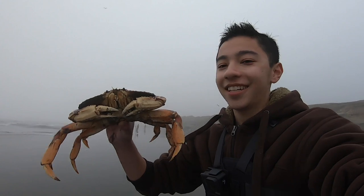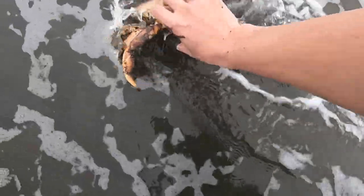All right. Time to release this big jumbo Dungeness crab. I believe it is a female too. So we're just gonna let them go. Keep the population healthy, but let's go ahead. I mean, look at this thing. So exciting. That thing took my breath away. But here we go. We're just gonna let it go.